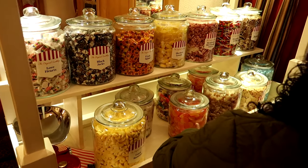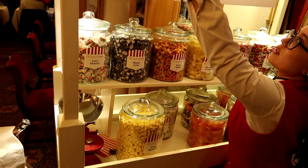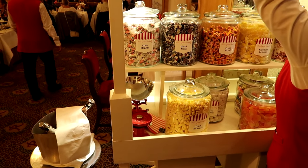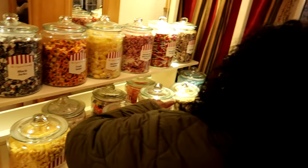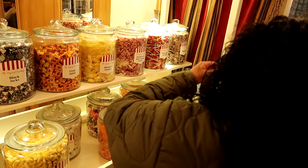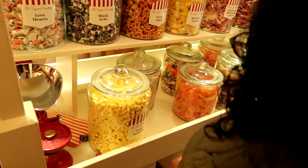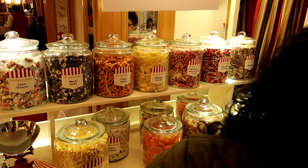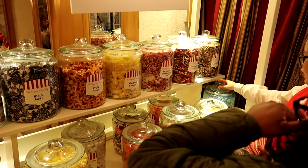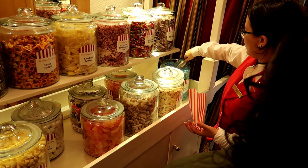So Kelly is choosing the sweets. You're allowed three options from here, so she's going to pick them through here, and obviously they're going to weigh them as well. So you've got love hearts, blackjacks, fruit salad, sherbet lemons, and maybe some of the raspberry bonbons. Which ones are you going for? Maybe some of the strawberry. Oh, she's going for the strawberry gummy hearts as well. The lady's just going to filter them through.